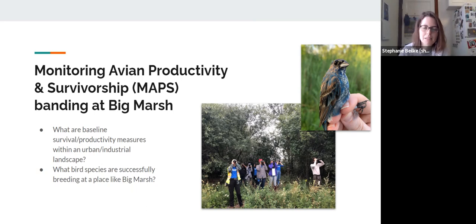For our bird banding station, we follow the Monitoring Avian Productivity and Survivorship protocol, or MAPS protocol, through the Institute of Bird Populations. This special protocol takes place only during the breeding season and lets us ask important questions like, what are baseline levels of productivity and survivorship of birds within an urban industrial landscape like Big Marsh? Meaning, how many young do they produce and how long do these birds live? And what bird species are successful at breeding here?